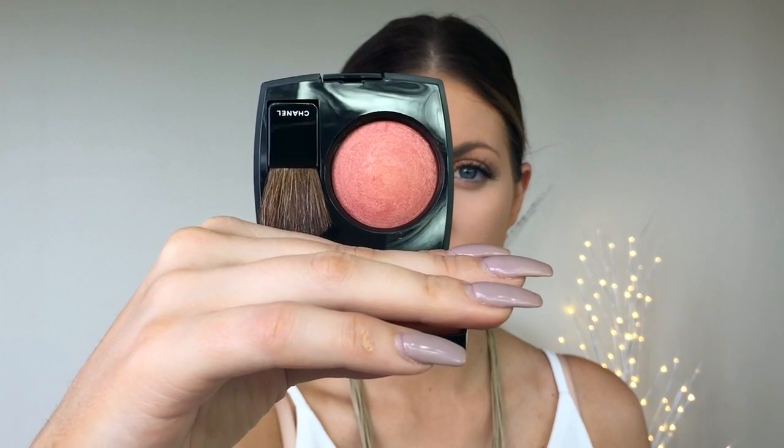Just to show you. It's just so gorgeous, this blush. I literally can't. Okay, so taking a blush brush.